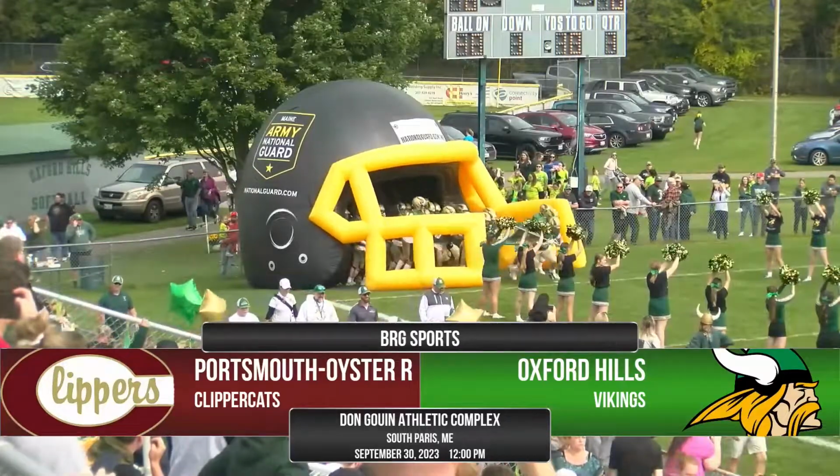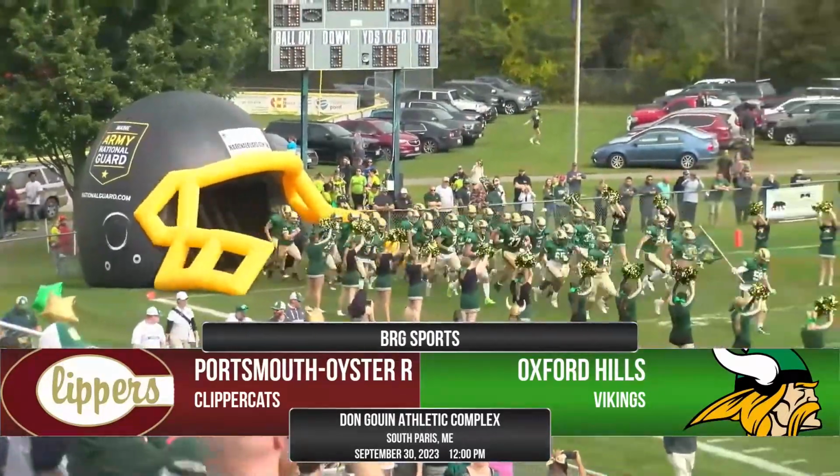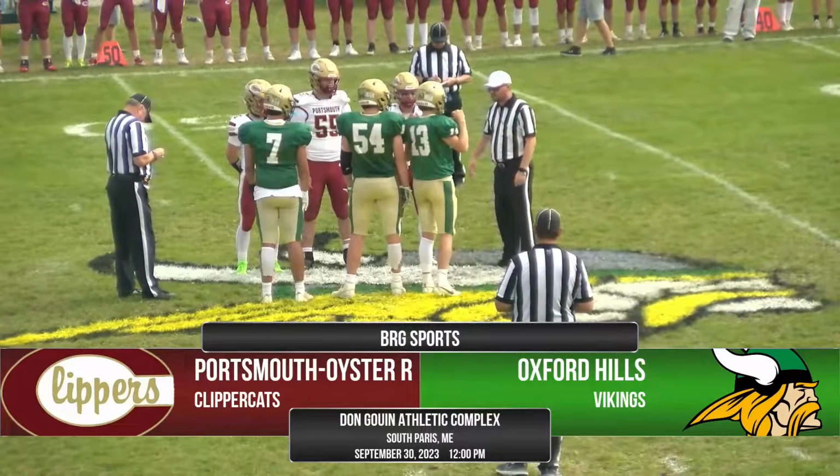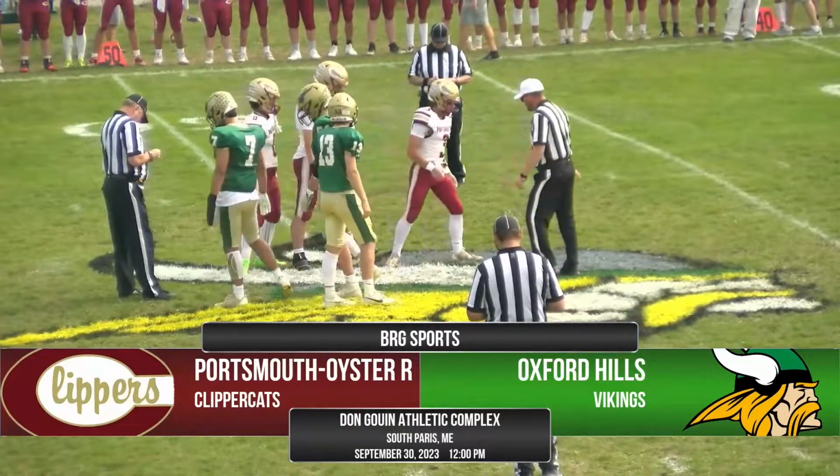Nice homecoming crowd, as you might expect, here at Oxford Hills. They're about ready to get this one started in the Maine versus New Hampshire matchup, second time these two teams have faced each other.